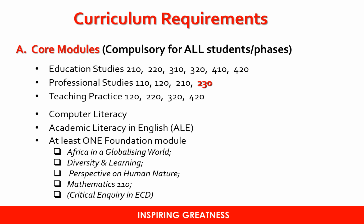Then in first year, all of you should have done computer literacy, academic literacy in English, which we commonly refer to as ALE, and then a minimum of 1 foundation module. So most of you should have already completed either Africa in a Globalizing World, or Diversity and Learning, or Perspectives on Human Nature, or Mathematics 110. You should have one of those already. It is unlikely that any of you would have done critical inquiry in ECD unless you originally registered possibly for foundation phase and did it in first year, in which case we will recognize it as a foundation module. But generally in this phase, you will not have been able to do critical inquiry in ECD.